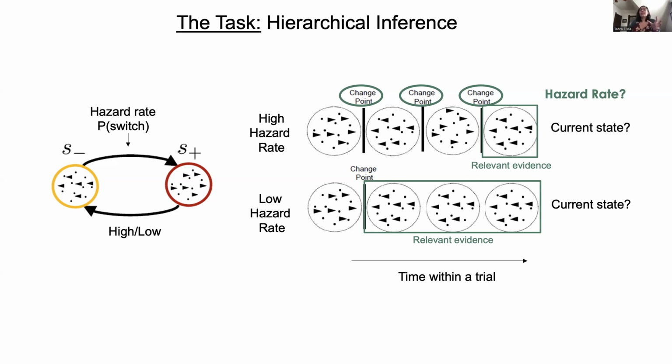So we have this task. The task really is going to ask the question, how do we learn this hazard rate? And how do we do this? Well, we need a model that can do the same sort of behavior again.